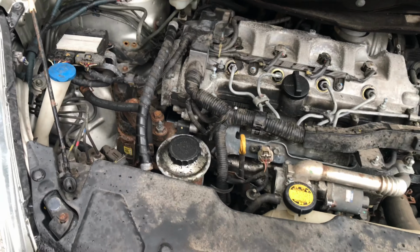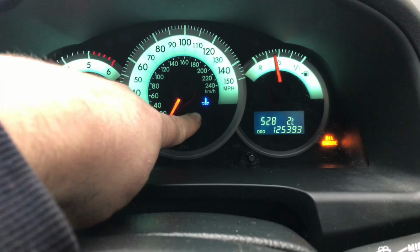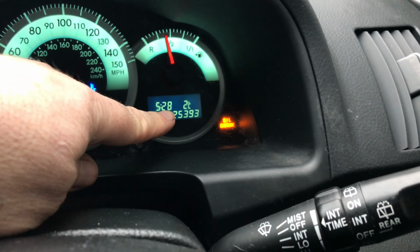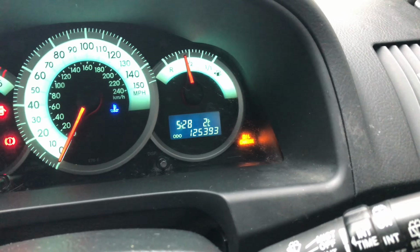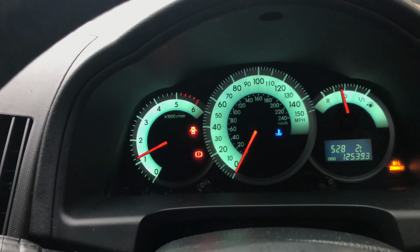So take you inside the car, look at the scan tool. Just a quick look around the dash. We've just started it cold, so you see that it still needs to warm up. We've got a light that says oil change. The idle speed's still a bit too high, and the symptom from the customer is a lack of power.